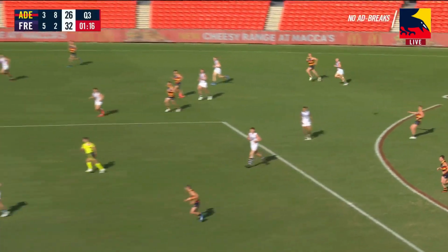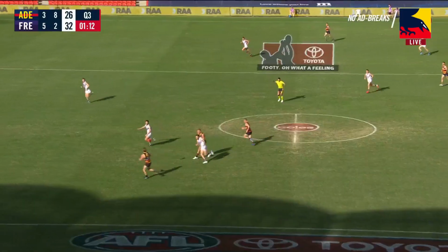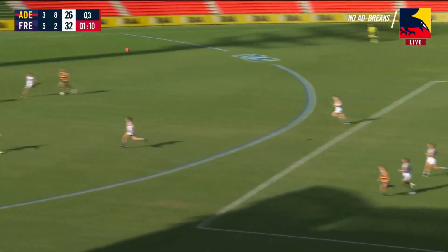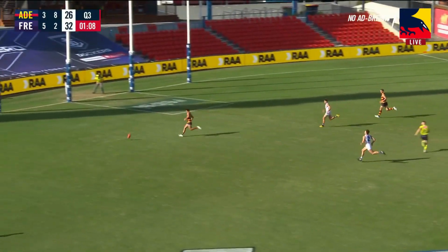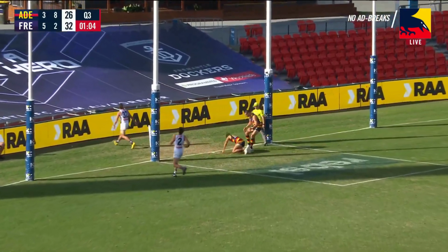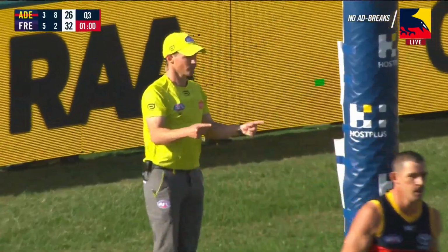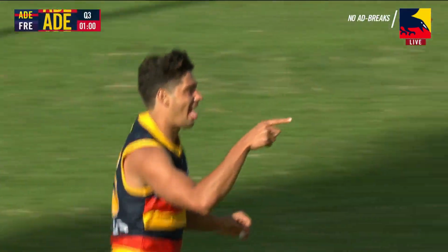Adelaide want to get it running. Tali is up at least in the hands of trainers. Frampton starting to find it. To Sloan on the run. Can he hit a chest? Puts it out in front of the runner. McAdam, open goal, slams it home. Scores a level. And McAdam gets his first in AFL footy.